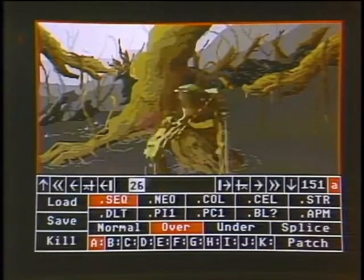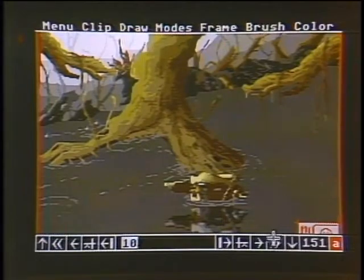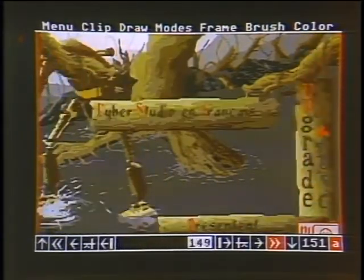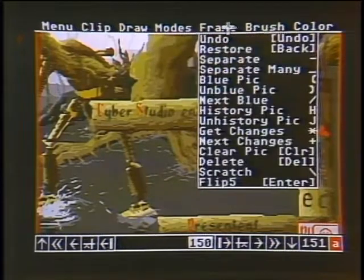So Jim, this is like traditional animation techniques where you paint one frame after the next in sequence, is that correct? You can do that, but you're not restricted to that. There's a lot of stuff built in to make it much easier for you. One is just this compositing thing. Let me show you something else.